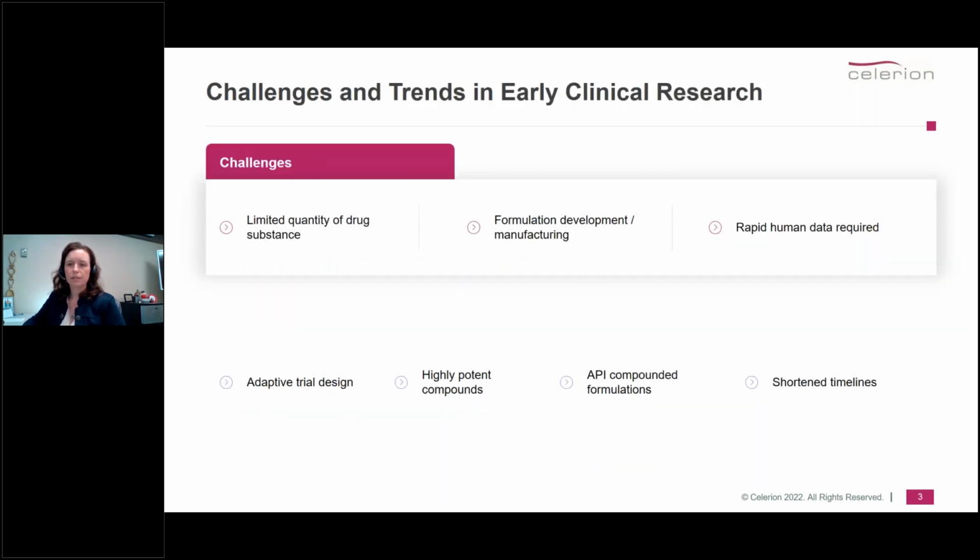Let's begin with some common challenges and trends in phase 1 clinical research. Over the past 20 years, I have heard the same challenges from our clients over and over. Number one, the drug supply is limited. Can you deal with small quantities of drug or API? The short answer is yes, absolutely. There are many creative ways to deal with small amounts of drug supply, including creating smaller batch sizes for oral and IV formulations or sharing vials for IV formulations.